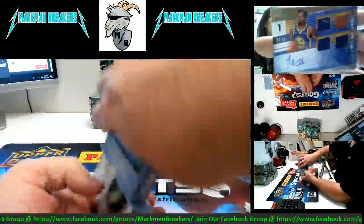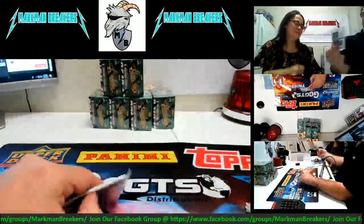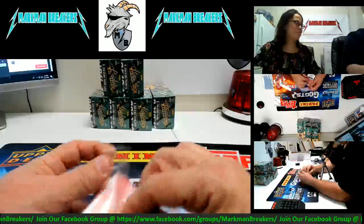There's your boy and mine. Zoe says to stop singing. Dante DiVincenzo, rookie card for the Bucks, uncirculated. Thank you, Zoe. Little Zoe. Little stinker butt.